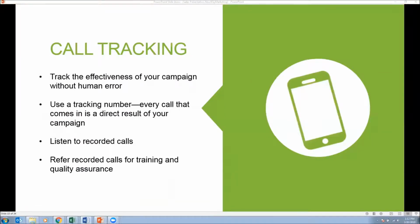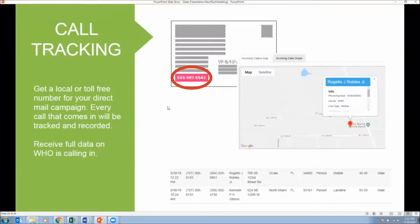So we also offer a call tracking feature. What we're going to do is issue you a local or a toll-free number that is going to be transferred over to your business line. We're going to record every single call for quality assurance. And this is going to really help you start to quantify the results of your direct mail campaign, because you're going to know that every call that came in was a direct result of the direct mail marketing campaign.